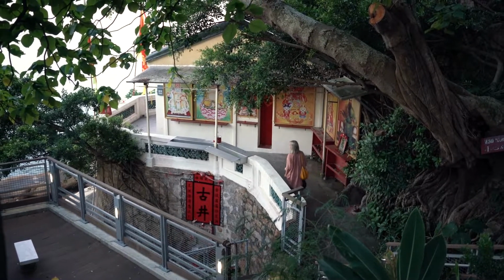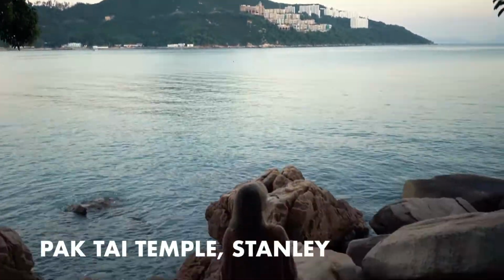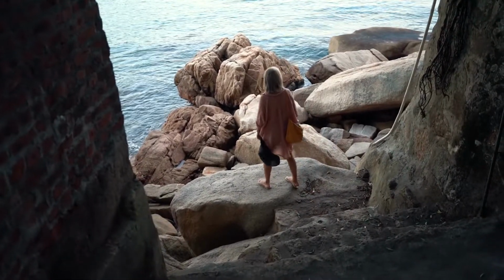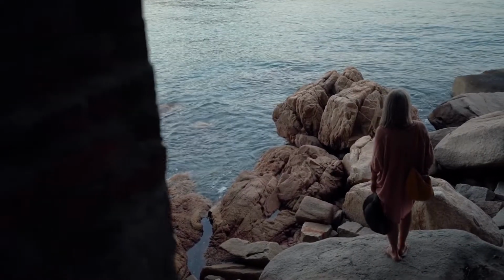Guys, this is the temple which we saw from the paddle boards. It's a temple allegedly built by a pirate, which is pretty cool, to Tin Hau, which is a goddess which looks after seafarers, that kind of thing. Apparently blind and mute, is that right? I think blind and mute, but really good at rescuing people, essentially.